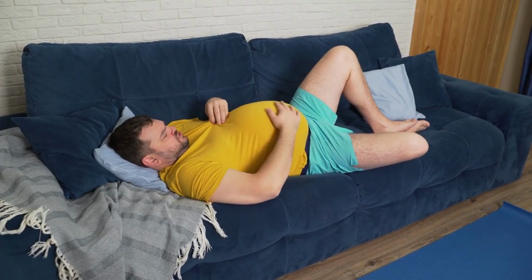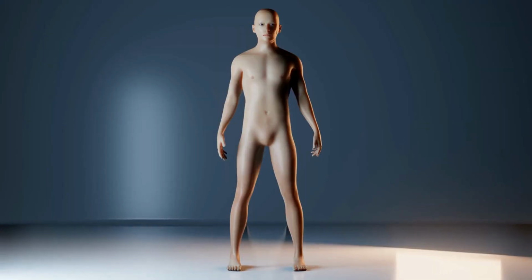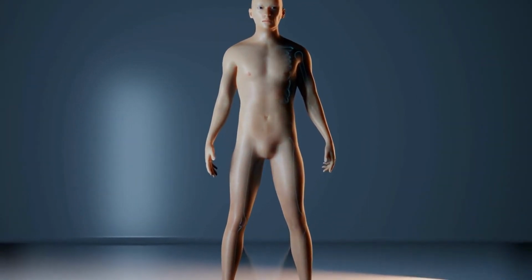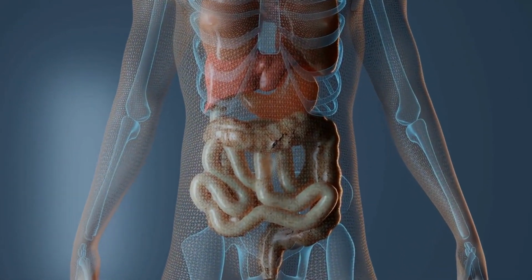Insulin resistance can lead to high blood sugar levels and an increased risk of developing diabetes. By improving insulin sensitivity, fermented foods can help to reduce the risk of insulin resistance and improve blood sugar control.